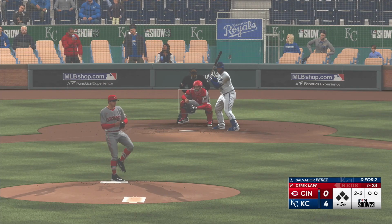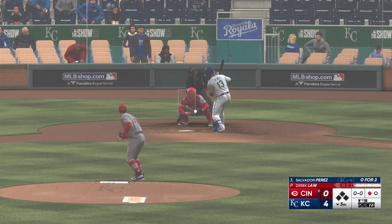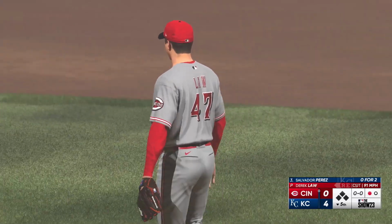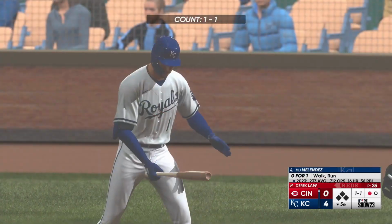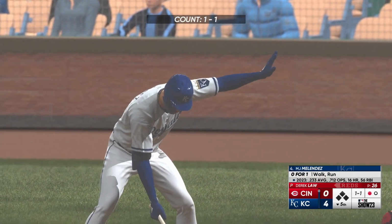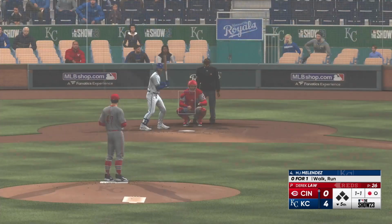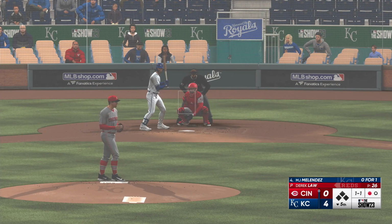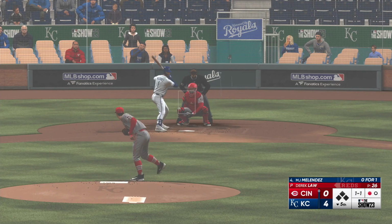Here comes a pitch. The punch out there, and the leadoff man set down in their half of the fifth. The right fielder, MJ Melendez, steps in for the Royals. A strikeout and a walk. Left-hand hitter waits. Ball two.